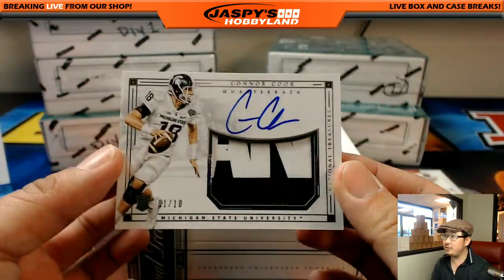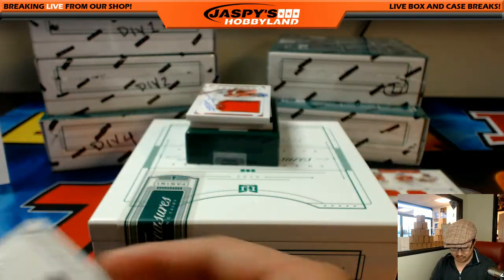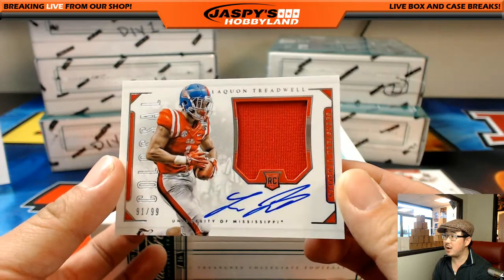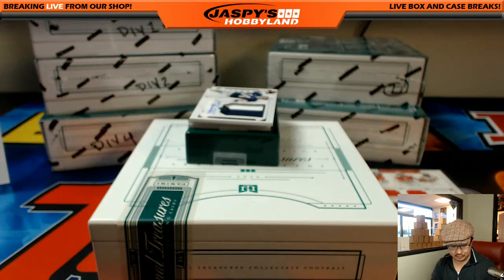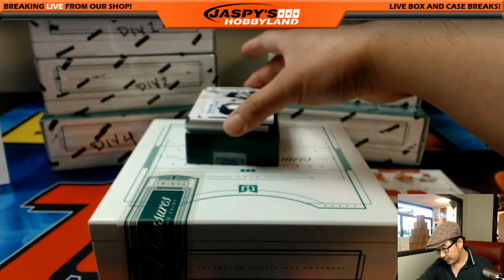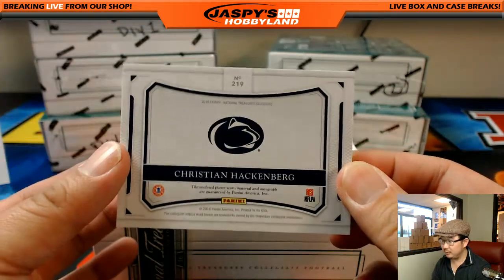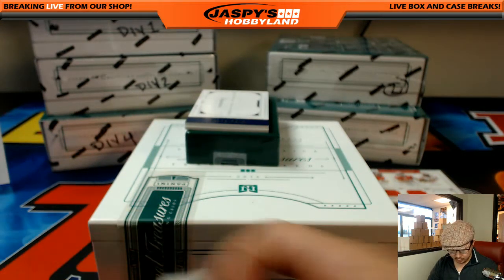Out of 10. Raiders, two-color patch auto, 1 out of 10, Connor Cook. Spartans fans will certainly love that card. We got 91 out of 99, Colossal jersey auto, Laquon Treadwell. Nice. Ole Miss with their self-imposed ban recently, if you saw that. Vikings also for Ethan. Most of these are going to be for him. Colossal two-color patch and auto, nice. Penn State's Christian Hackenberg. We are Penn State. 29 out of 99. Jets, Ethan. And the last one is a book. Also for Ethan.